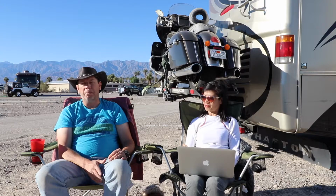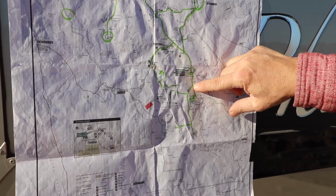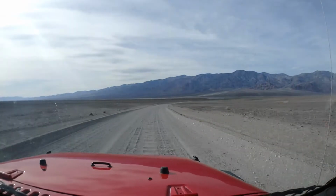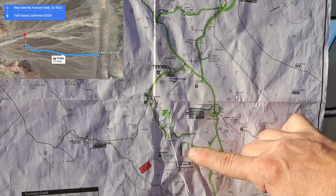We took off in the Jeep again, went south on 190, past Artist Drive, and then took a right onto West Side Road, which is a really smooth road, very nice to drive. You can actually do a two-wheel drive car there, no problem. We took a right onto Trail Canyon.